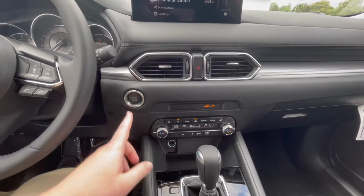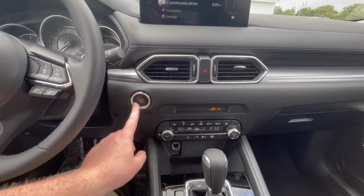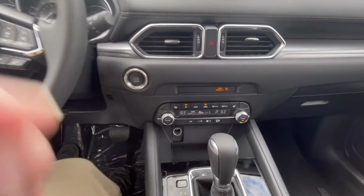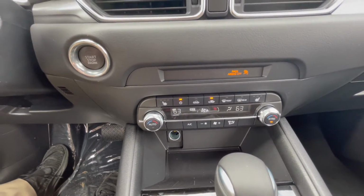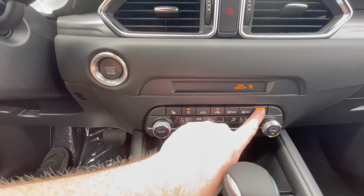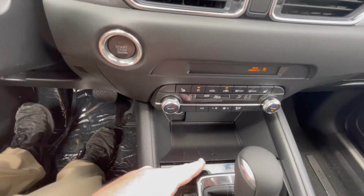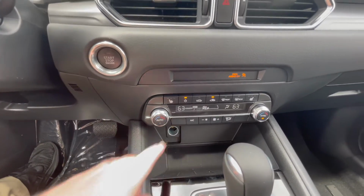Now, coming on down, you have, well, first of all, 2 air vents and then your hazard lights right there. You have your on-off button right here to start the vehicle. And then down below that, you have your dual zone climate control. Yes, you heard that right. Dual zone climate control that is automatic here in this base trim level. Again, heated seats here as well in this select trim level. Thank you, Mazda. Now, down here, you have a little bit of storage space, plus a 12-volt outlet right there.